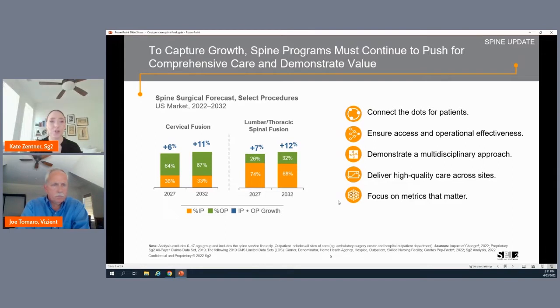You're going to have to do all these things across sites. And finally, I'd highlight that you're going to have to be able to measure what we're doing, both to your clinicians as you're looking at improving performance, and also, frankly, to tell your story to whoever your upstream channels are, whether it's a payer, an employer, a patient, or otherwise.